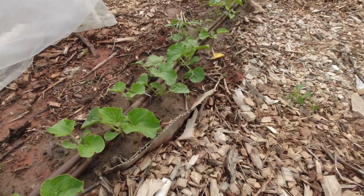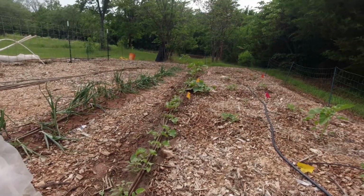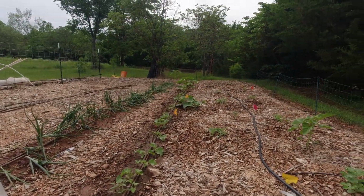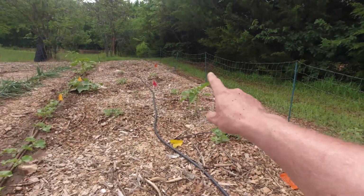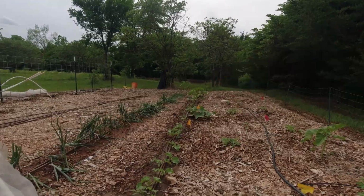Oh, that was so terrible. That's about my extent of weeding down here. Got a few little sunflowers popping up. I'm just letting them grow. There's one there and one down at the end.